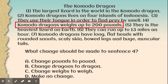What change should be made to sentence number 4? Komodo dragons weighs up to 200 pounds. You should have picked to change weighs to weigh. Komodo dragons is plural. It means more than one. So our verb has to be plural as well. Weigh is the plural. It should read, Komodo dragons weigh up to 200 pounds.